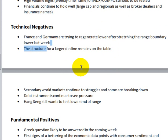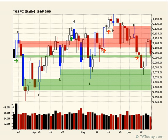The structure for a larger decline remains on the table. I've talked about this before, and even though the structure remains on the table, we still haven't seen it actualize in any serious form. We had one swing point break on the short-term time frame, but outside of that, we haven't done anything more. Now, there are a bunch of swing point lows down here to where if this does push back down, if this really is a regenerate lower, and if we stretch this ABCD structure, let's say that the Greeks fail and we don't get a resolution. Well, we'd break another swing point low. There's another one here too. And we would get a couple of these that could propel us a little bit lower. That structure is in place.